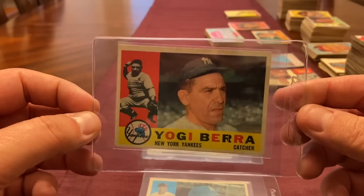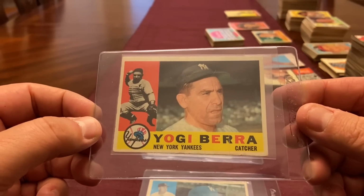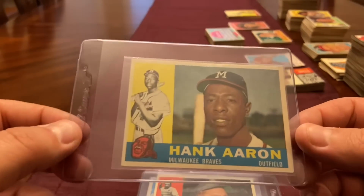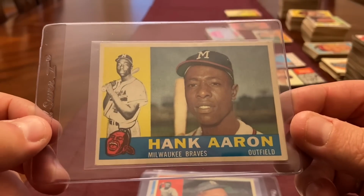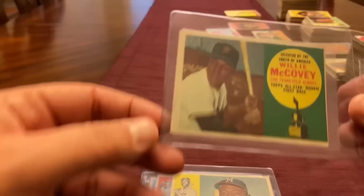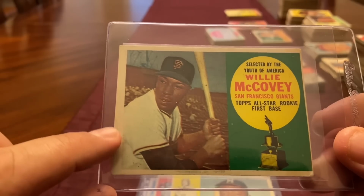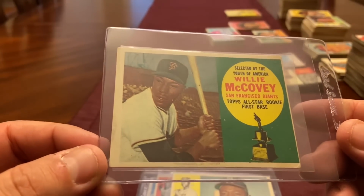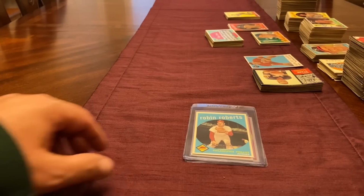Here's the Yogi Berra I showed in our reaction. Again, a solid card, but this one's a lesser condition card than some of them. And then the Hank Aaron, which you saw earlier. I mean, good centering, nice card. Corners on the bottom have a little bit of a touch. And then the 1960 rookie McCovey was one of the weaker conditions. There's a little mark here on the left, and the bottom right corner has seen better days. And it's a little off center, but it's still a Willie McCovey rookie. But those were the 60s.